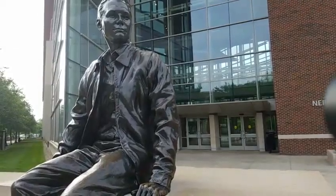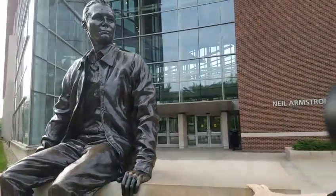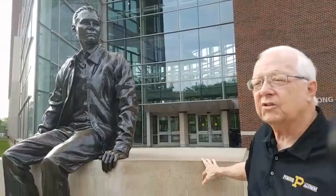A little bit more about the dedication. October of 2007, they actually had 17 of the living 19 astronauts all back on campus for a huge reunion to celebrate this. And I was fortunate enough to be a part of that, just a huge gathering of all these interesting people.